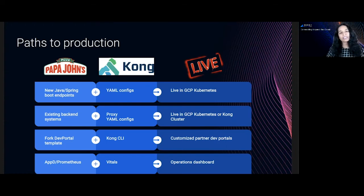So we are yet to apply this discipline on the dev portal side, but you can see using Kong CLI, we would like to get to that state where we can create customized dev portals for our partners. Yeah, believe me, there is a need. Our marketing team can get very particular about which partner should merchandise our food products, in which ways. And also, some of the APIs are not necessarily needed by each client. So you need to expose only what's needed, and neither too much nor too little. And these customized partner dev portals help you get there.